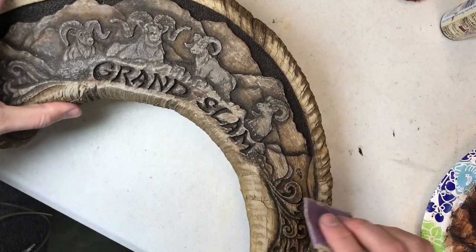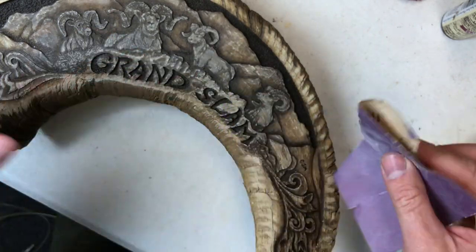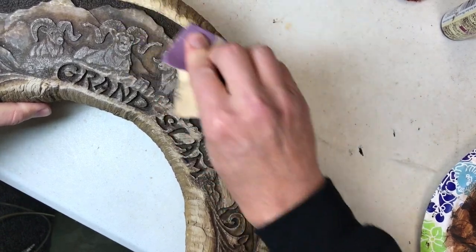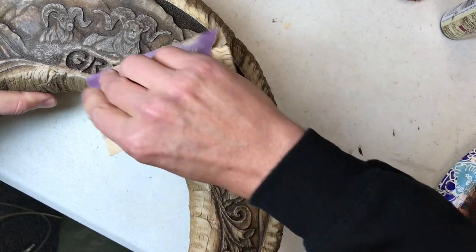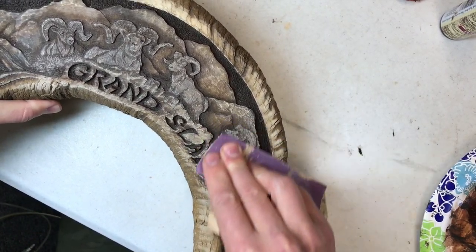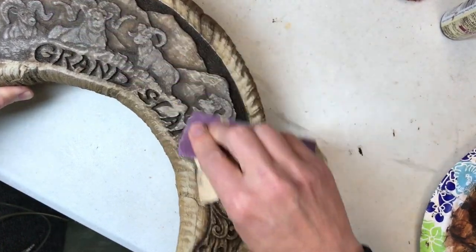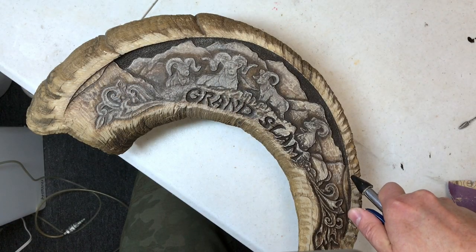So I'm just kind of taking a little 180 grit sandpaper and just kind of hitting it. Just kind of take that top layer of color off. And that's kind of what brings everything to life and makes it look good. All right, getting ready to blow all the dust off.